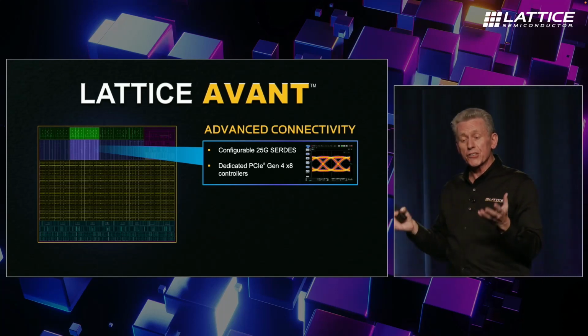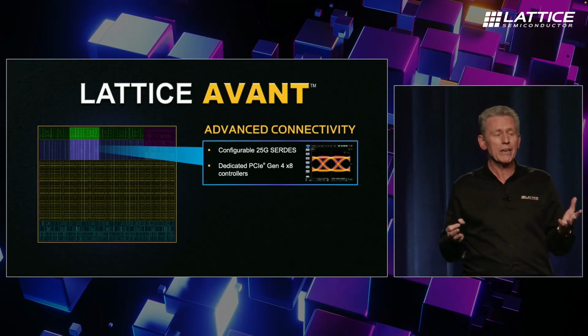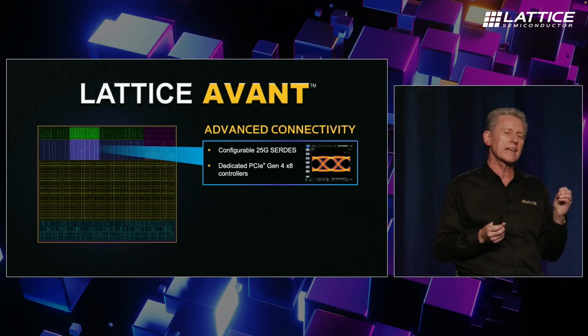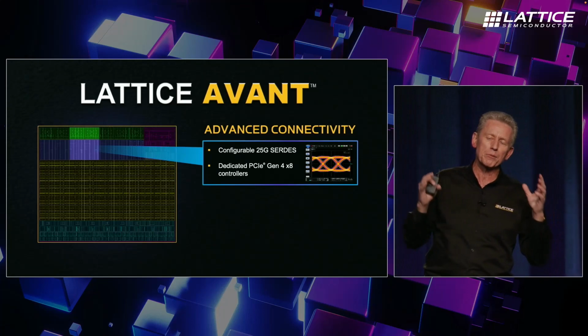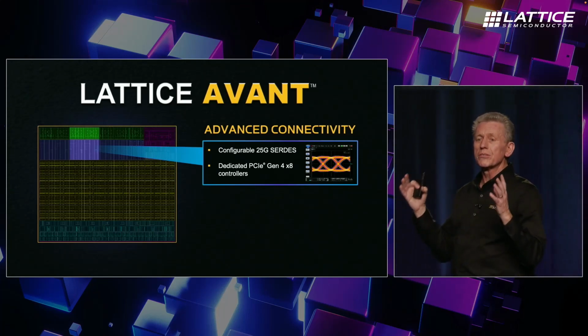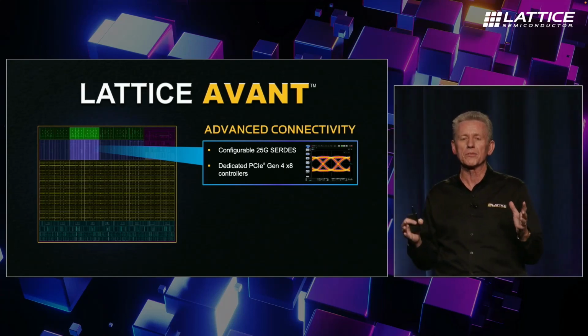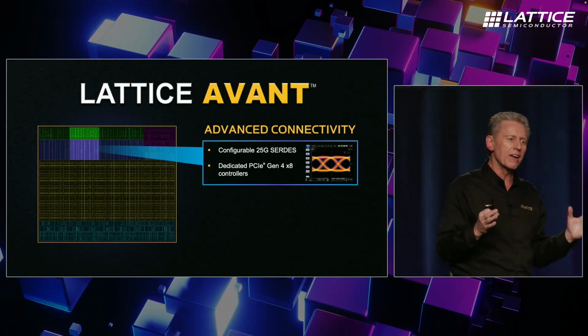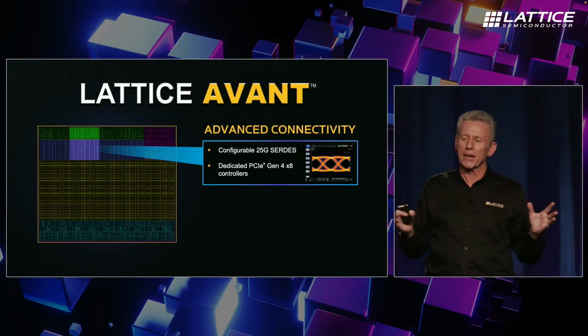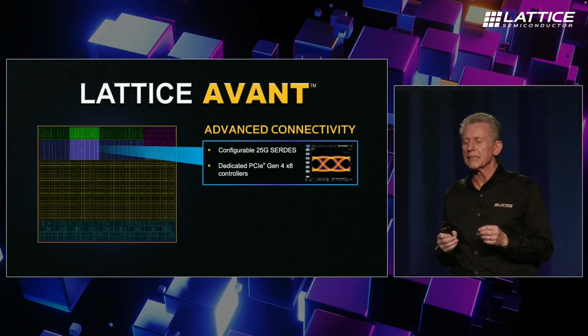To help customers tackle these particular challenges in connectivity, we have designed on Avant a very high-speed SerDes that runs up to 25 gigabit per second. And we have up to 28 of these SerDes on a given device for a total serial bandwidth of 700 gigabits per second. That's 10 times greater than anything we've ever delivered in a prior platform. That is breakthrough serial bandwidth connectivity.